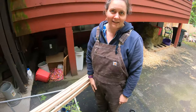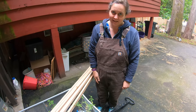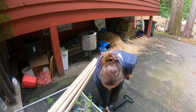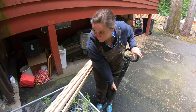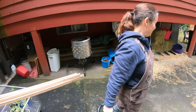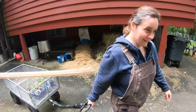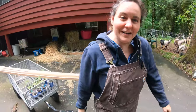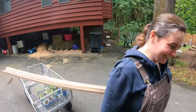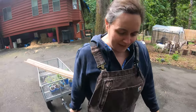Where did they go, Brian? This is all of them. No, I bought more than six. They've been absconded with for some other project. I wouldn't leave them out in the rain if I was using them. They're gonna be out in the rain. They're going in the garden. Well, I wouldn't be using them if I stole them in the garden. Well, they haven't been in the garden yet.